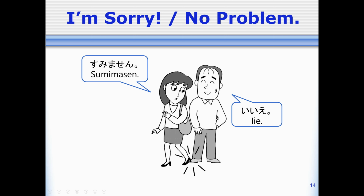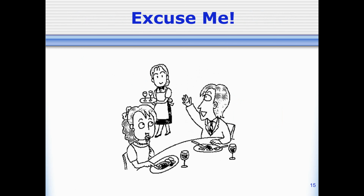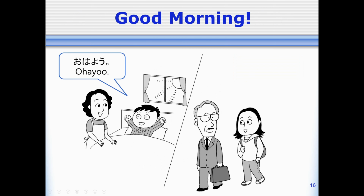Just like excuse me in English, we can also use すみません to get someone's attention. Like if we want to talk to a waiter in a restaurant, for example. So let's review what we have so far.